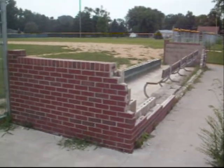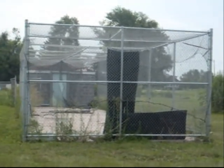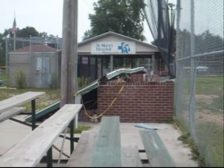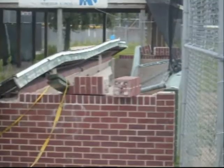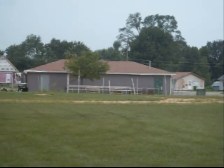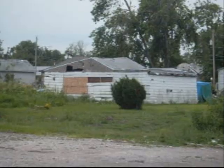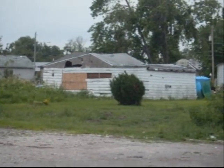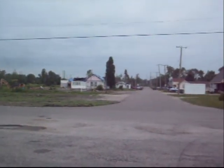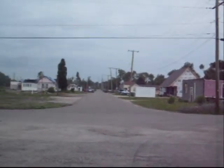There's one dugout. Bullpen with some damage to it. There's the other dugout. It's a closer look at what's inside it. This is all the heart of what got hit in town, down on the corner of Hall and Powell.